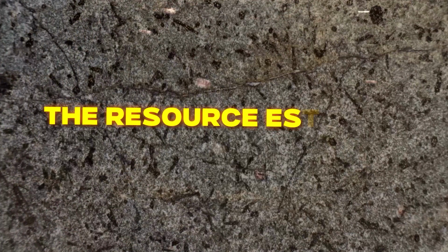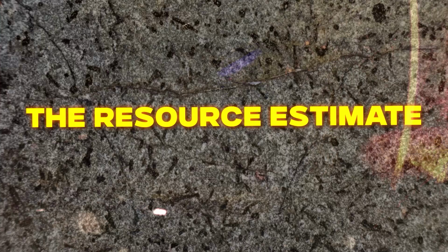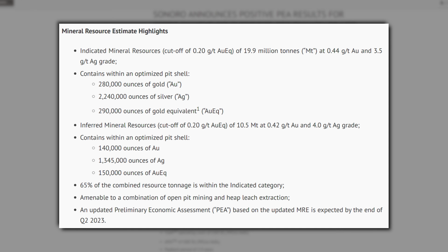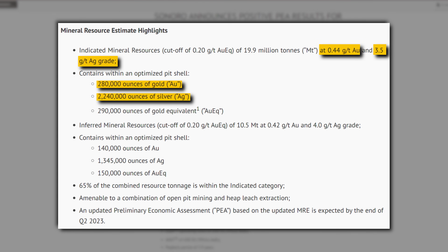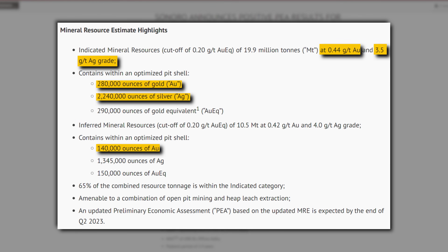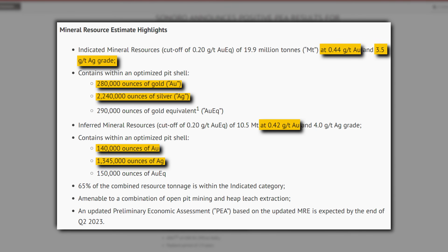By now, you're probably thinking, okay, Steve, what about the mineral resource estimate? And high level, admittedly, it doesn't look that sexy. Cerro Caliche is currently estimated to have 280,000 ounces of gold at 0.44 grams per ton and 2.24 million ounces of silver at 3.5 grams per ton within the indicated category. A further 140,000 ounces of gold at 0.42 grams per ton and 1.3 million ounces of silver at 4 grams per ton exist within the inferred category.